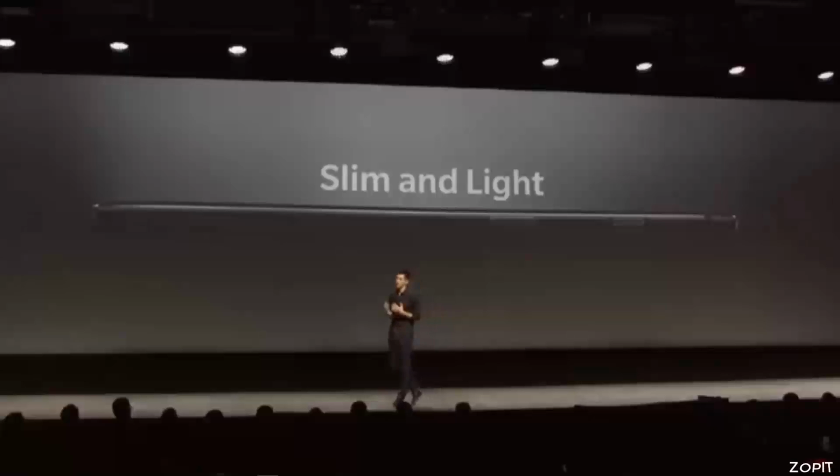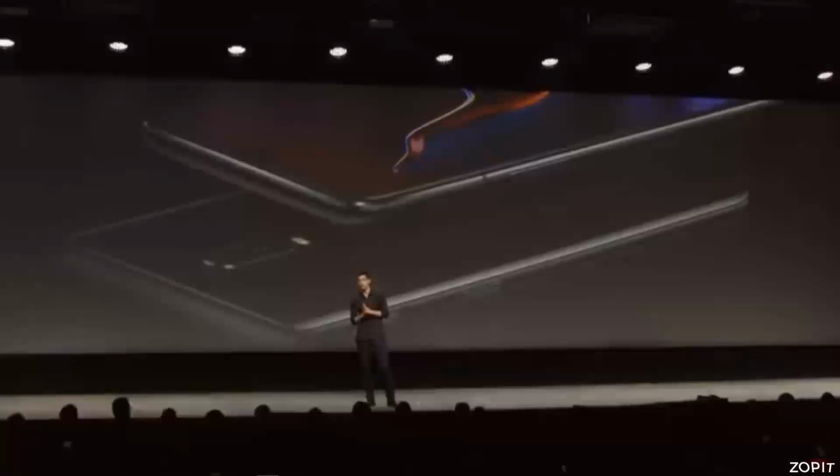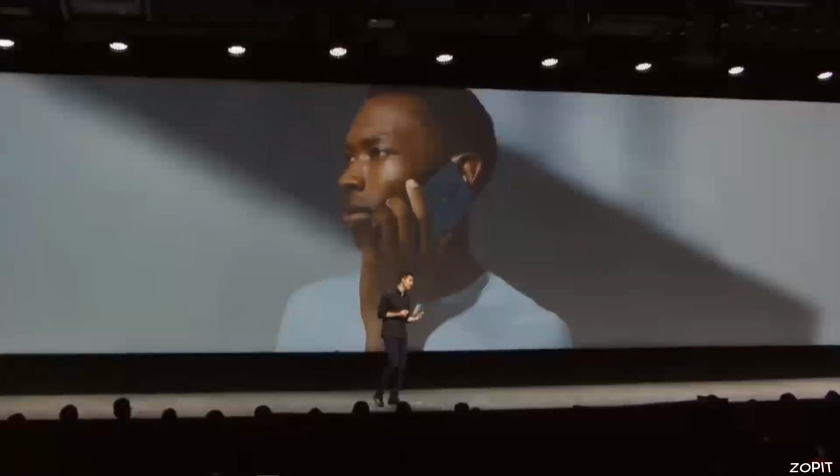And it's, first one, slim and light, okay? A lot more is going into smartphones, right? A lot more is being packed into them. But for us, we're trying to design a profile and device that feels great, looks great in the hand, and stays slim. Because we've gotten feedback from you guys that matters.